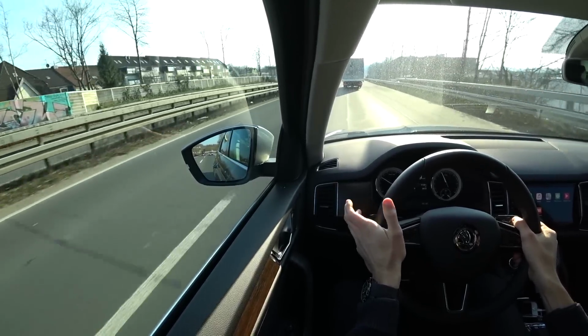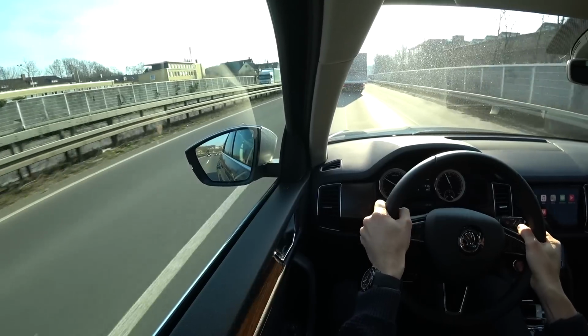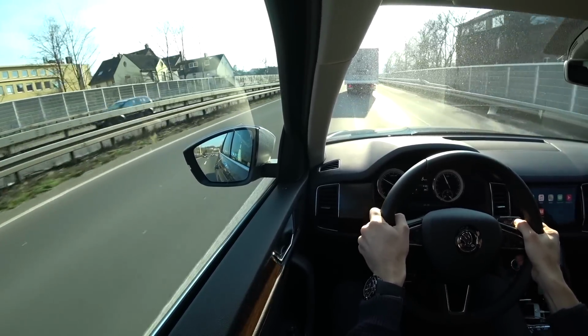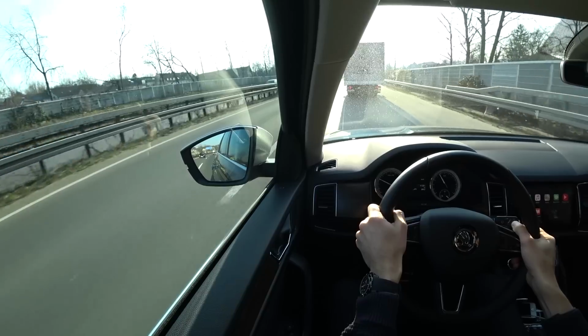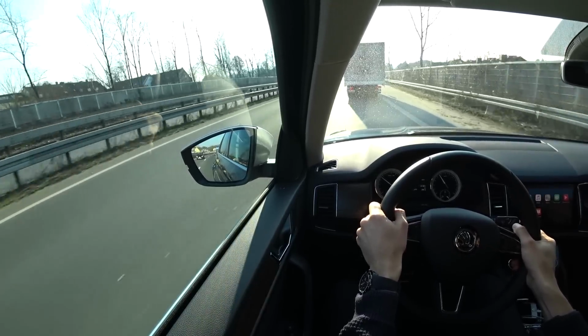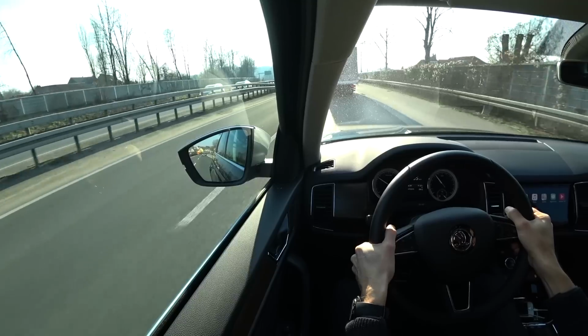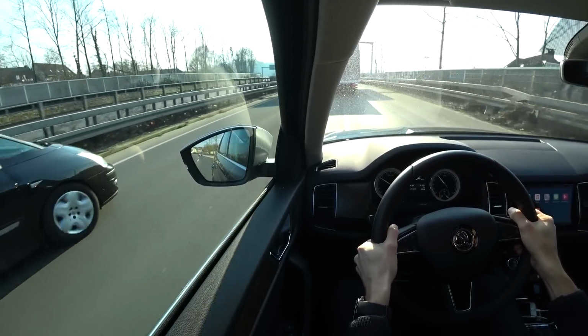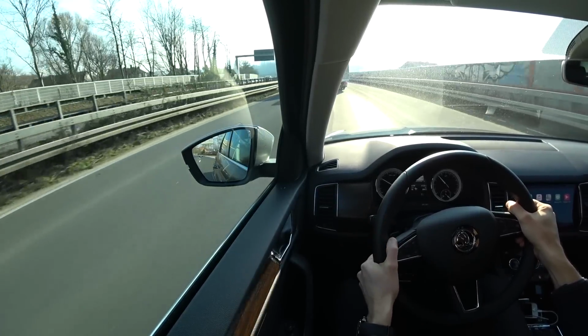So here on the motorway, the sound insulation still sounds quite good. Stability is also quite nice. See, the steering still feels somewhat artificial, but still the car itself is quite stable on the road. For the cruise control, you can set it with a separate column here. There it is. Pull towards you to activate it.